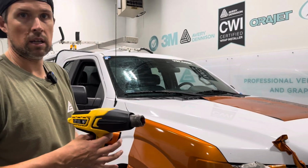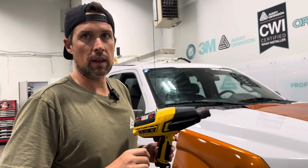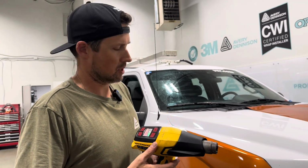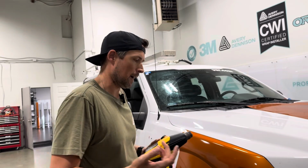The memory of that film has been reinitiated to this spot and will not lift later. If I didn't post-heat, on a hot sunny day, it's gonna finger and lift out of there and go back to where we started, which is not good. So post-heat is extremely important, especially when you're doing something curvy. Around all those edges, you wanna get that post-heating done.